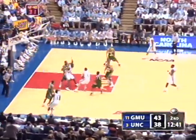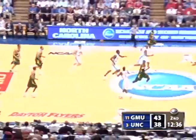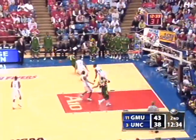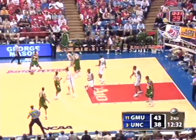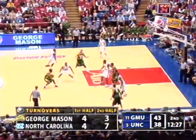43-38. Turnovers are killing Carolina. Frazier the other way, no. Hernandez pulls it down. Carolina's turned it over 11 times, only 4 at halftime. You give credit to the extended defense of George Mason.